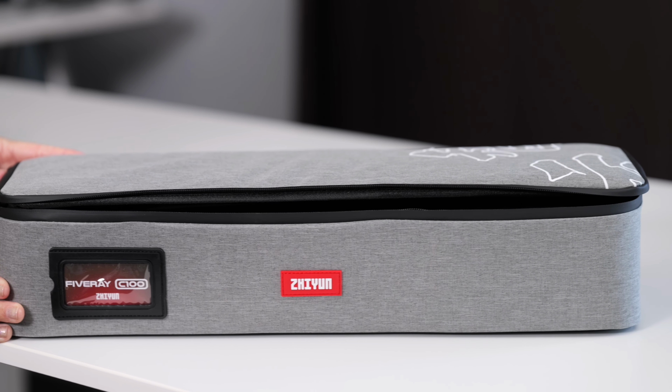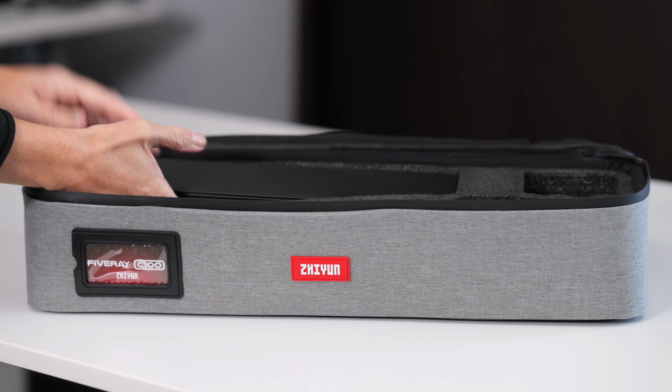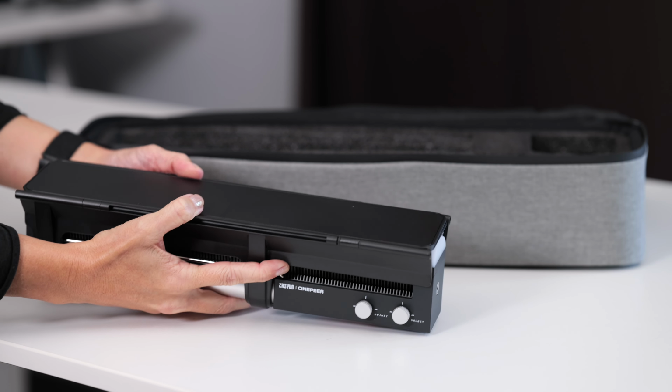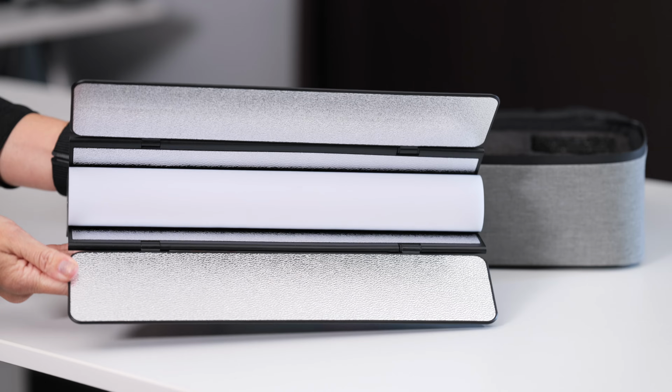Zhiyun also recently sent me this light that I also think would be useful, but also a really fun gift. This is the Cinepeer C100 RGB LED light. I'm always interested in different types of lighting and how they can be used to creatively illuminate my subject, whether that be a person or something else.